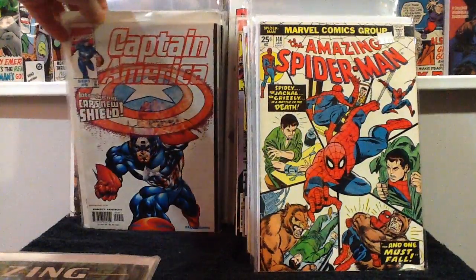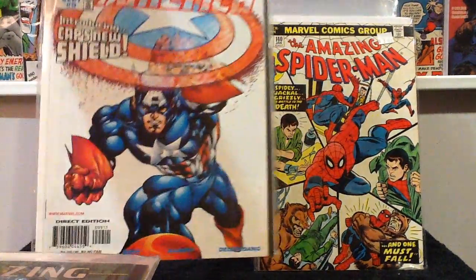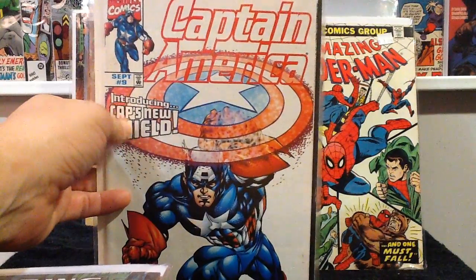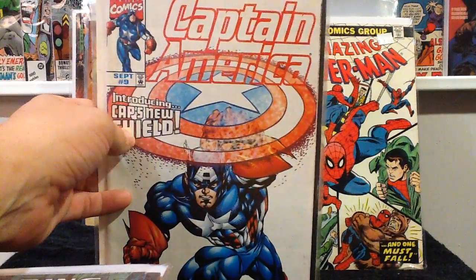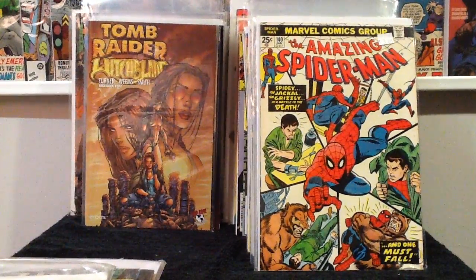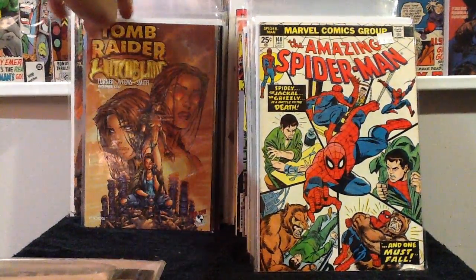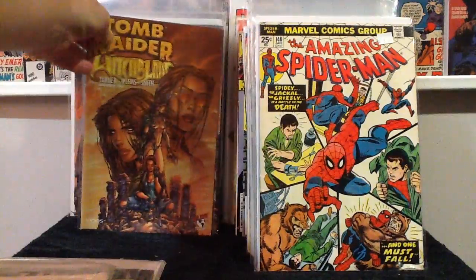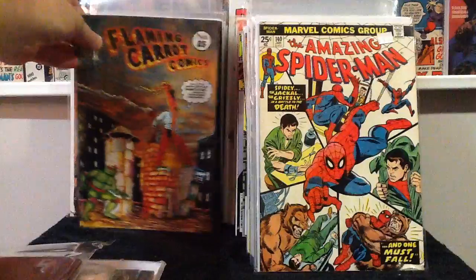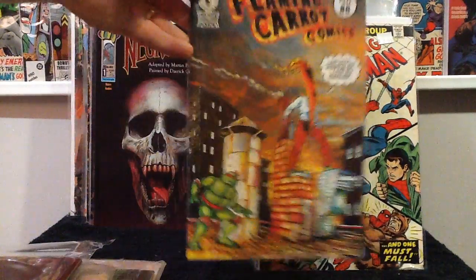Found this in the quarter bin, Captain America, number 9, introducing his new shield. I guess this is that energy shield that he had for a while. I found a Michael Turner book for a quarter, Tomb Raider and Witchblade, so I grabbed that. Got another copy of Flaming Carrot, number 25.